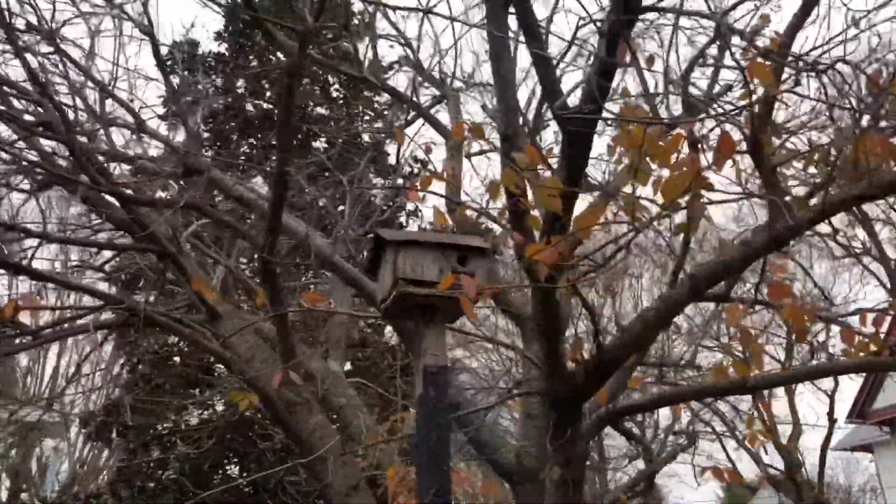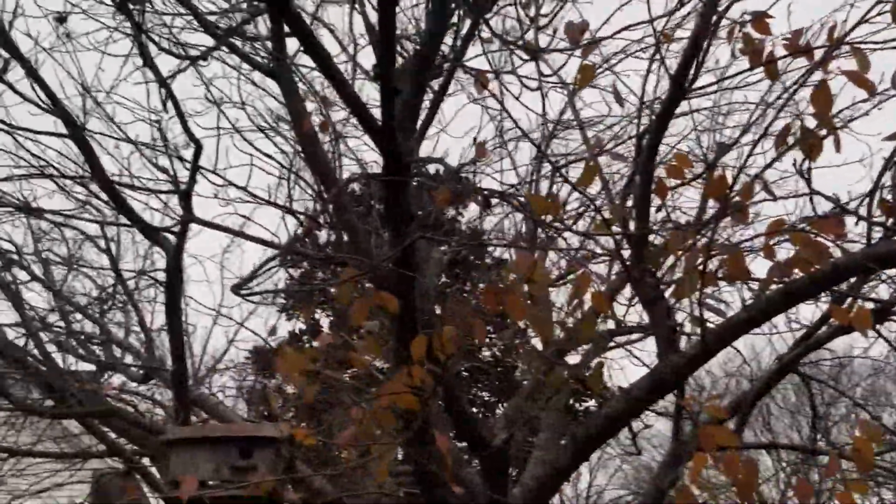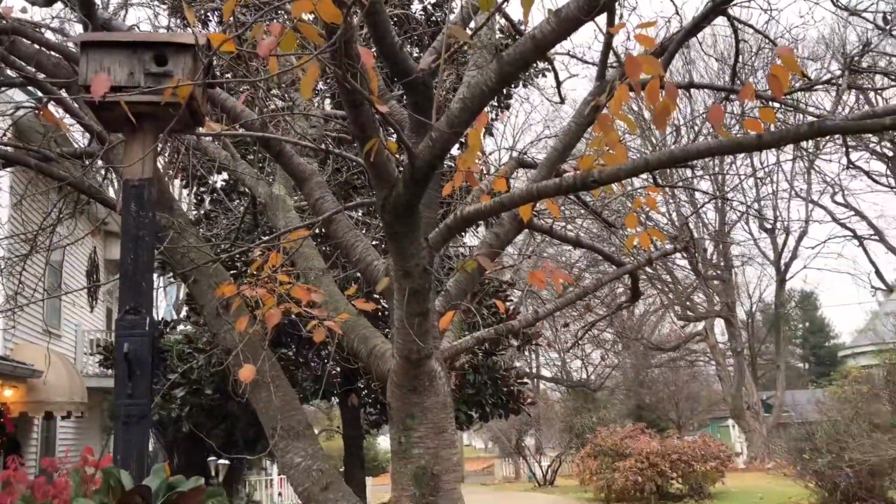This one actually looks pretty good. I don't know that I'll do anything to this one, but just go out and take a really good look at all of your trees.